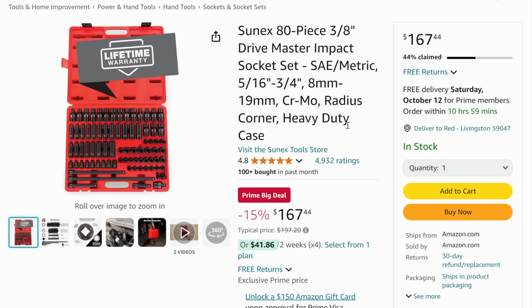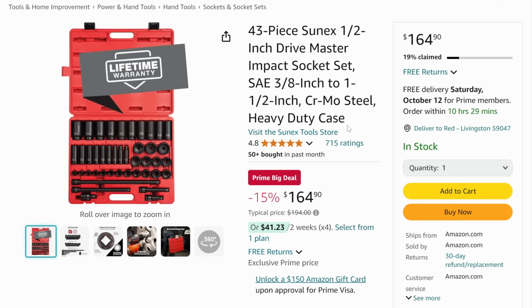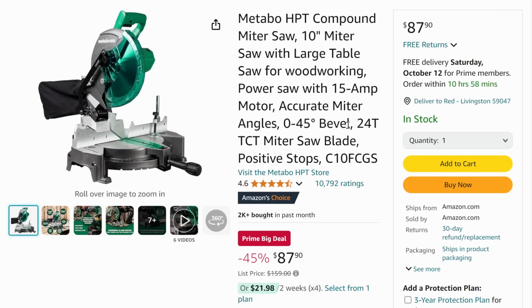Then we've got the 3/8 master set. It's on sale for $164.44. That's 44% claimed right now. And then we got the 1/2-inch, 19% claimed at $164.90. This might be the deal of the day.